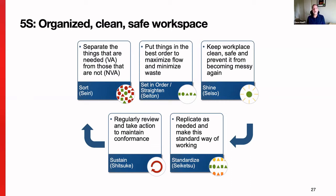Okay, so let's sort and have the things that I'm supposed to have and get rid of the things I don't need. Okay, now the stuff that I've got left, let's find a home for it. You know, a place for everything and everything in its place. Maybe you've heard that one before. What's the best way to lay this out to make the work here as smooth and easy and efficient as possible? And that's our set in order, straighten.